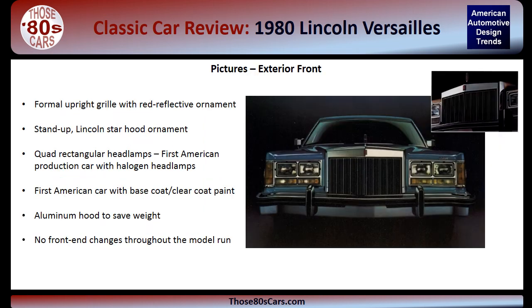The Versailles front end did not change over its production run. It has a large formal grille with a red reflective ornament and an additional stand-up hood ornament in the shape of the Lincoln Star. To save weight, the Versailles hood is made of aluminum. Flanked on either side of the grille are the quad rectangular headlamps. Notable here is the fact that Versailles pioneered halogen headlamps in the United States. Additionally, the Versailles was the first mass-produced American car with base coat clear coat paint, giving the car a lustrous and wet look.